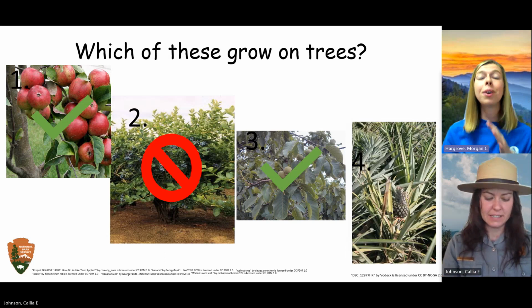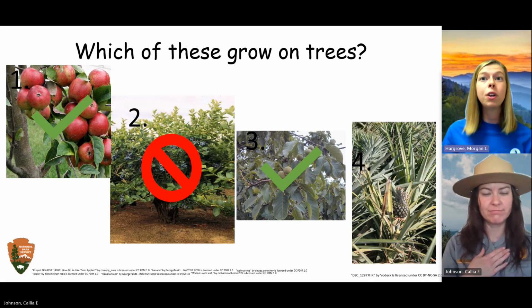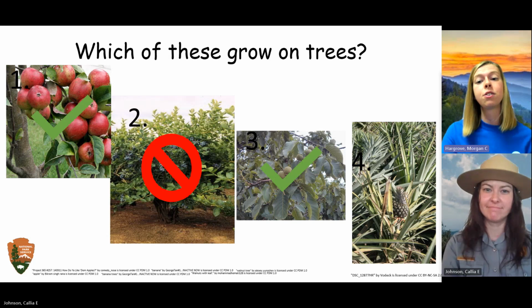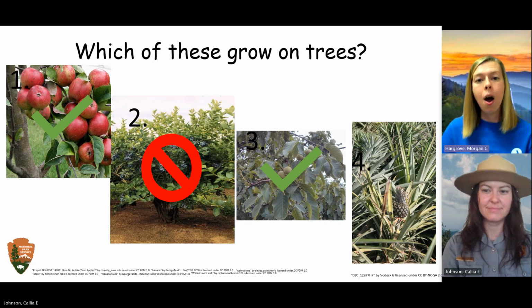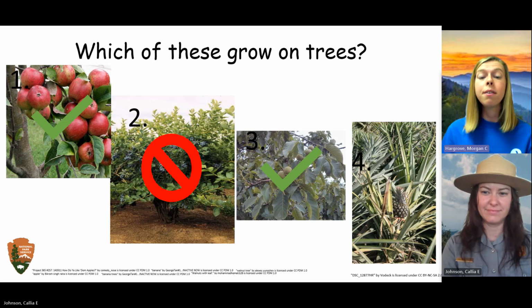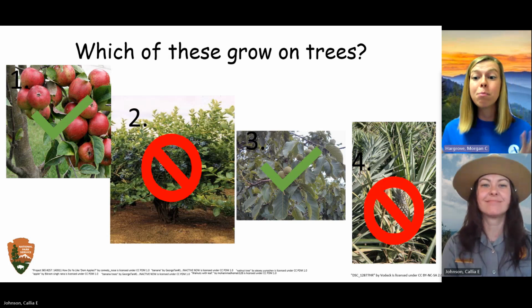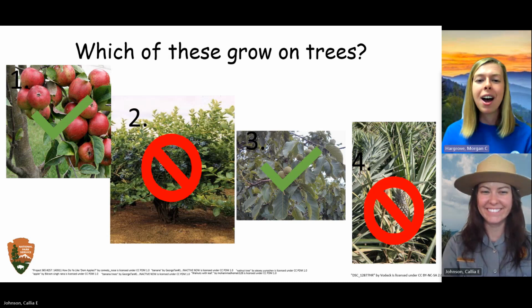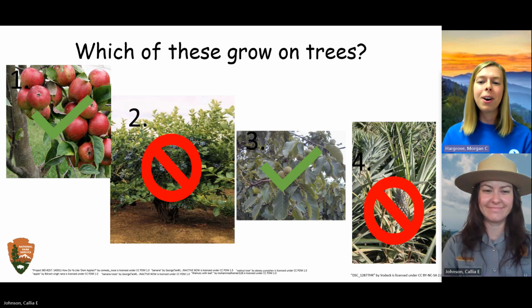And this one really got me when I first started learning about them. I thought they totally grew on trees, but they actually just grow on the ground right here. So you can see just pineapples on the ground and they have the little leaves around them. So that one might have surprised you. And you can go home and tell your parents, hey, did you know pineapples don't grow on trees? Because I had no idea. So very good job, guys. Now we know a little bit more about where our food comes from. Perfect.